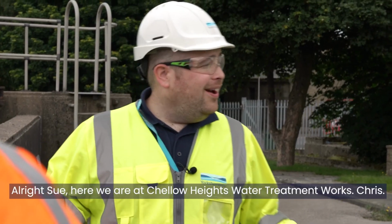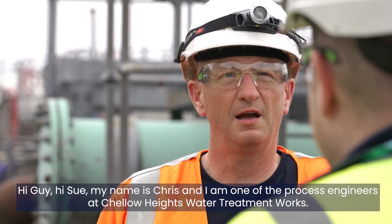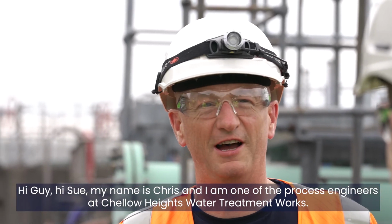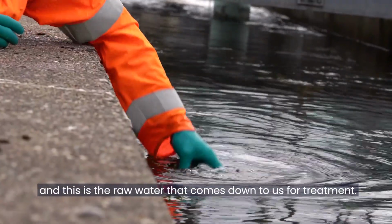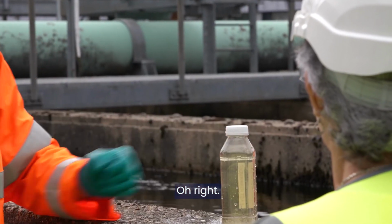Hi, so here we are at Chellow Heights Water Treatment Works. Chris? Hi Guy. Hi Sue. My name's Chris. I'm one of the process engineers at Chellow Heights Water Treatment Works. So Sue, you've been up to Scar House and you've seen the raw water coming down, and this is the raw water that comes down to us for treating. All right.